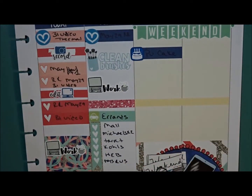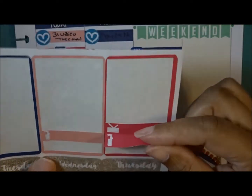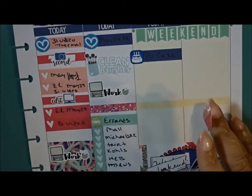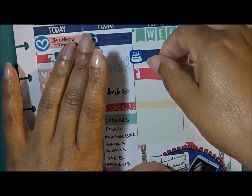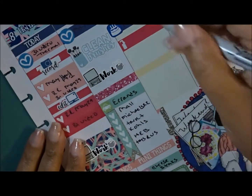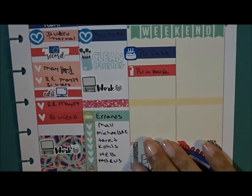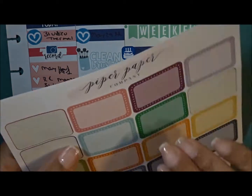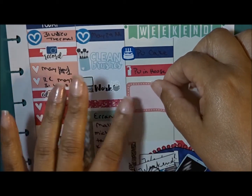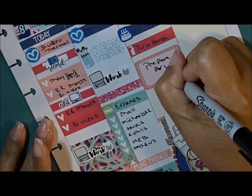All right, and then we picked up around the house, and I guess I'll use this dark pink. Use this cleaning bottle. I'm so not going to be matching. So we just kind of prepared for the party. I'm just going to say pick up in house. And then I'm going to use this pink. And then here, prepare for party.